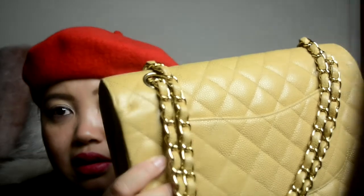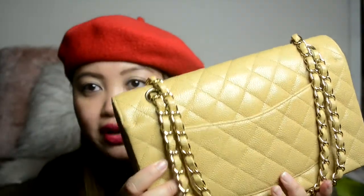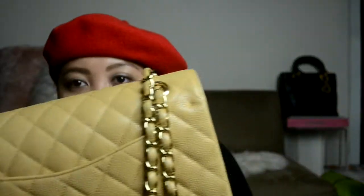I had it repaired, and they did a very good job. They did such a good job that it was really tight. I don't know if you can see. It is extremely tight, so tight that I feel like it affected the leather a little bit. But I guess they want to make sure that it will never be loose again. So they really stitch it up tight.